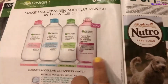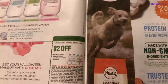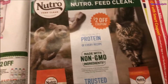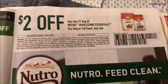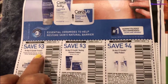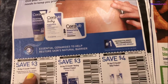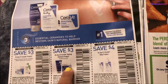So this one, I really wanted to get before, but my coupon got expired because I decided not to get it yet last time. So there's $2 off for Neutrogena. And look at this, guys. This is so exciting. So there's $3 off for any CeraVe product.